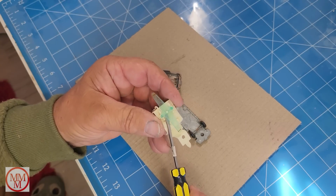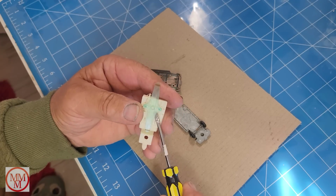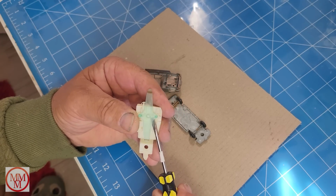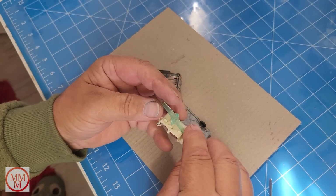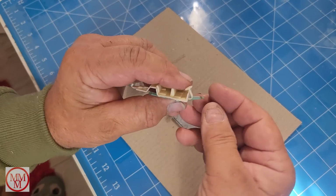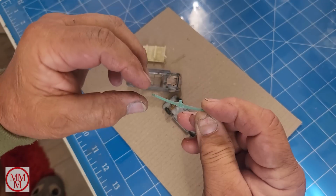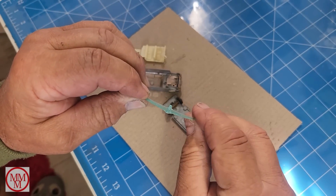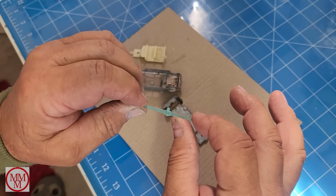I'm just trying to get this little suspension piece out. This is the thing that gives the suspension action on the front and rear wheels. It's kind of like a spring, but it's made of plastic. And they're notorious for bending and losing their springiness, as this one has. See how it's curved upwards? Ideally it wants to be flat or curved slightly downwards. So I'll have a go at that later on in the video. Try and straighten that out.